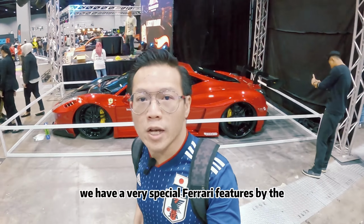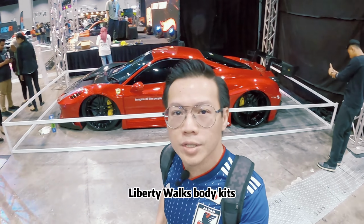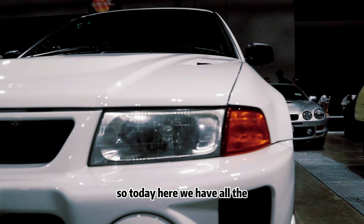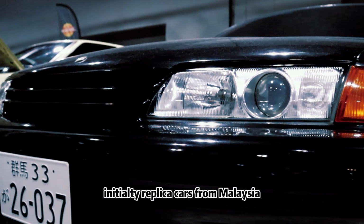Over here we have a very special Ferrari, featuring the Liberty Walk body kit. When we talk about JDM culture, we must talk about the Initial D anime. So today here we have all the Initial D replica cars from Malaysia.